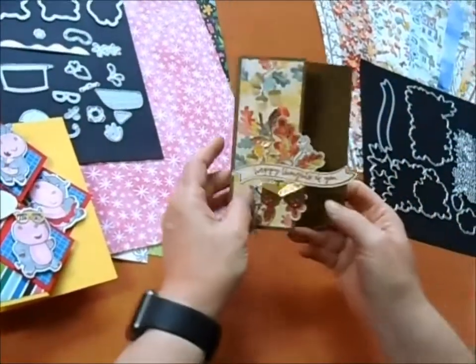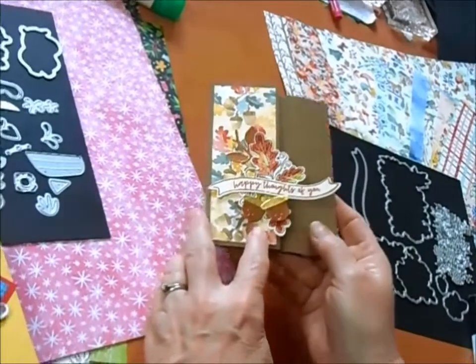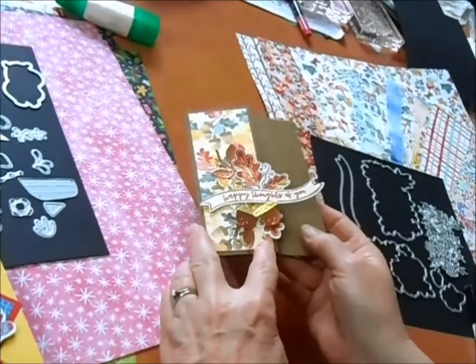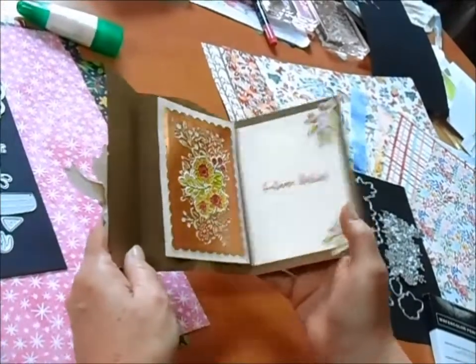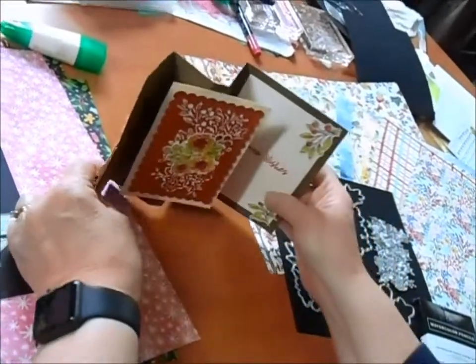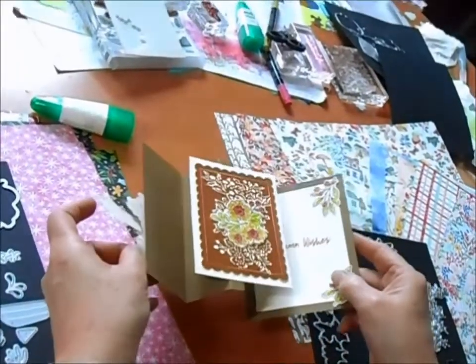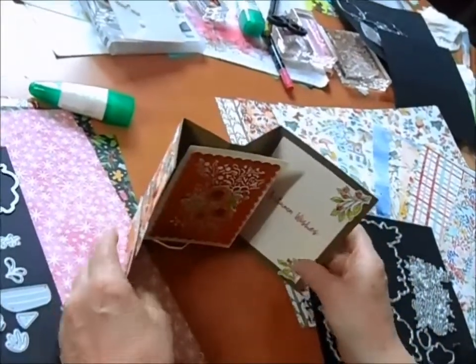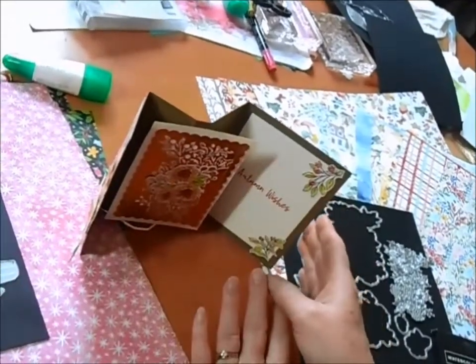This is an absolutely gorgeous fall card. Can you see all the bright colors and the shine of the copper little acorns and things? And look how it opens up. Look at this beautiful floating panel. Can you see how the panel just floats in the center? So this card is a beautiful display item telling you about autumn wishes.